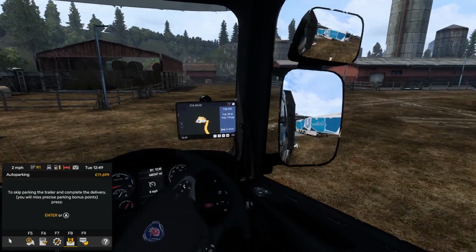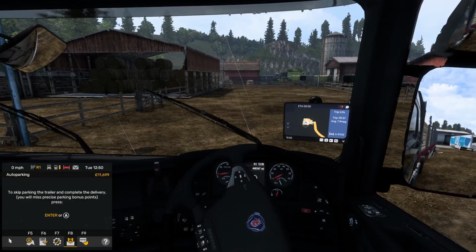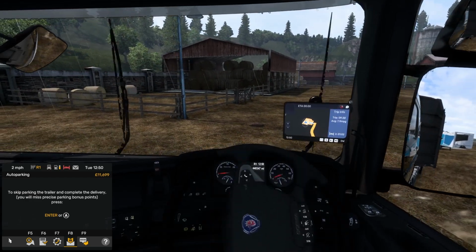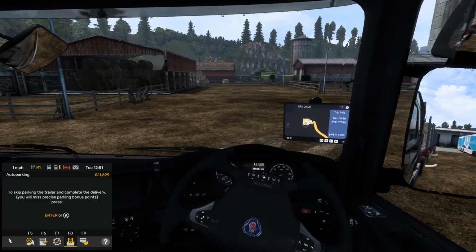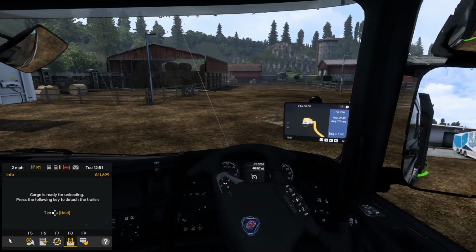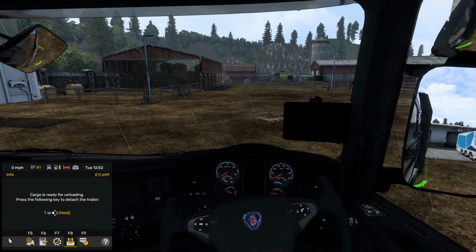Wiggle it in. Oh, miles off. Absolutely miles off. I tucked it in way too early. That should do it now. That's it. We've got green lights. Turn the wipers off. Take it out in reverse would be a good start. Handbrake on. Engine off. And we will detach.